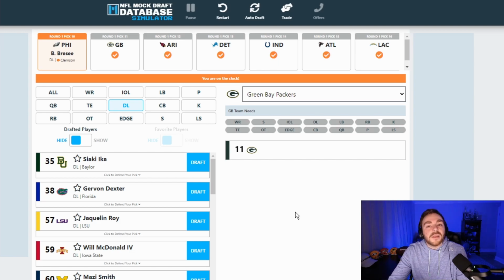Another team like Jacksonville that likes to invest in this early. Green Bay Packers at 11.